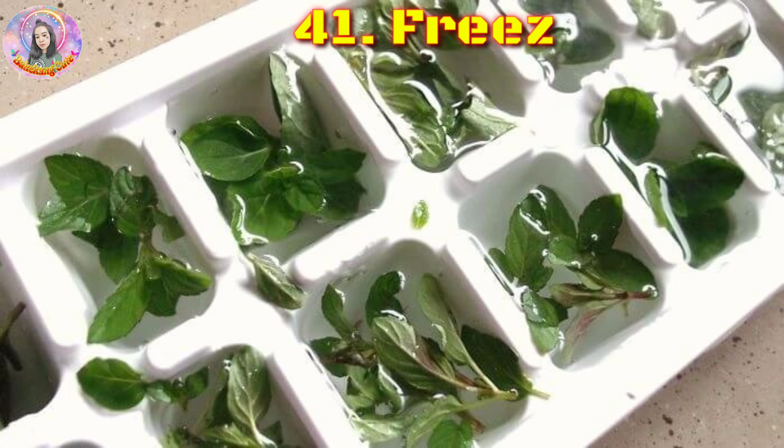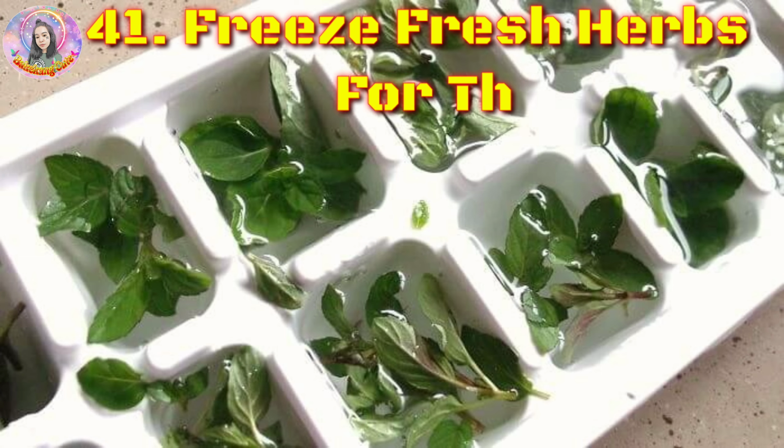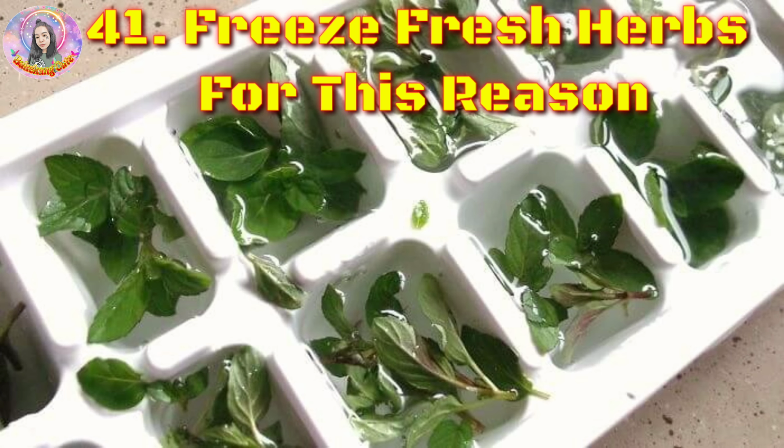Freeze fresh herbs for this reason. For some unknown reason, fresh herbs never come in small amounts. No matter where you try to buy them from, you always have much more than you need. Instead of wasting your herbs, save them for the next time you need them without making another trip to the store.